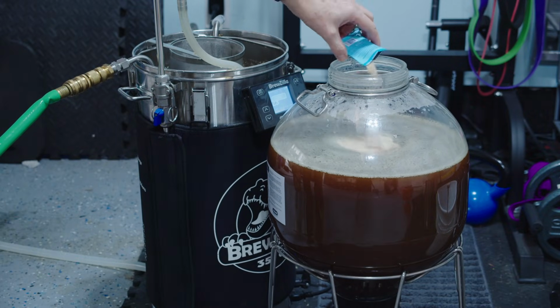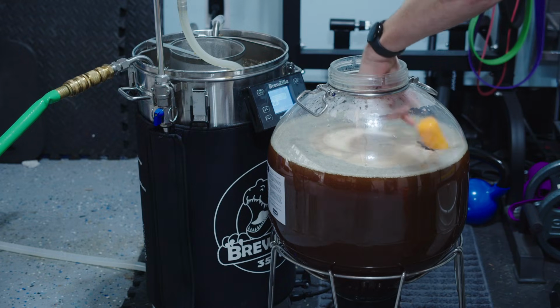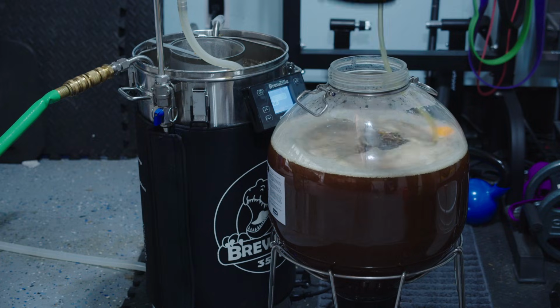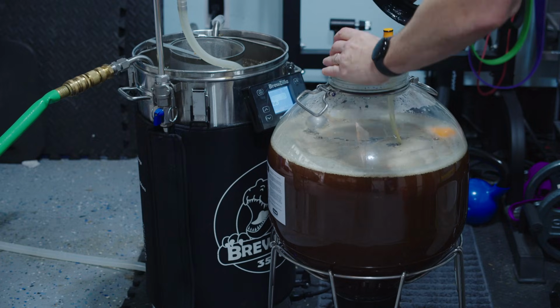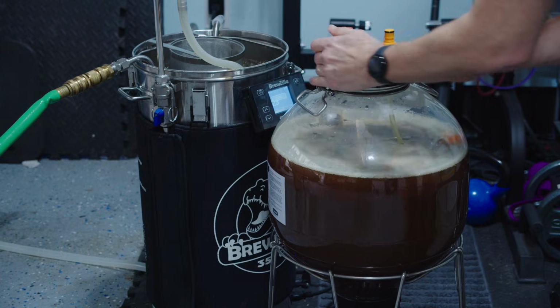But there we are, pitching the yeast, and then I add in my little wrapped pill. I really like this thing. Constantly checking it though, it's a little addictive. Once it starts fermenting, I'm just constantly checking it. And there you go.